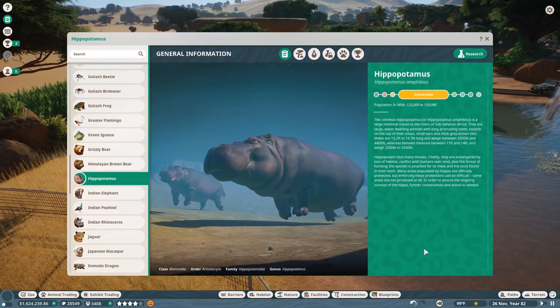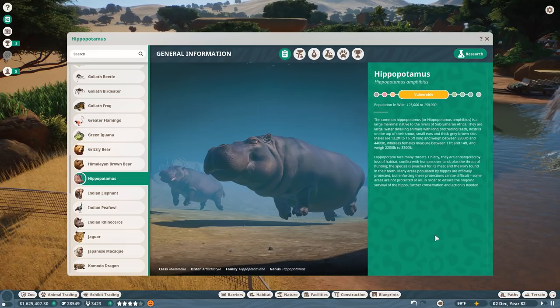There we go. The common hippopotamus is a large mammal native to the rivers of sub-Saharan Africa. They are large water-dwelling animals with long protruding teeth, nostrils on the top of their snout, small ears, and thick gray-brown skin. Males are 13.2 to 16.5 feet long and weigh between 3,300 and 4,400 pounds. Heck!